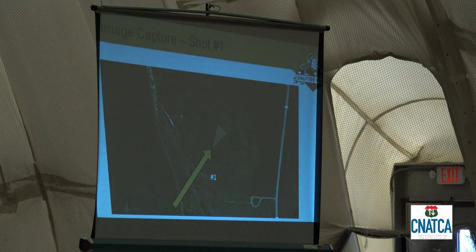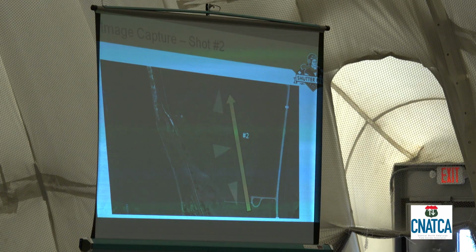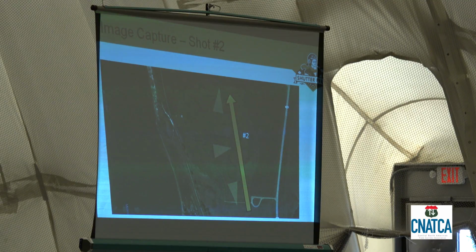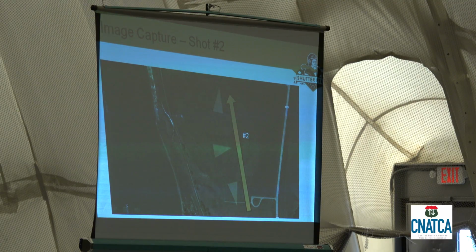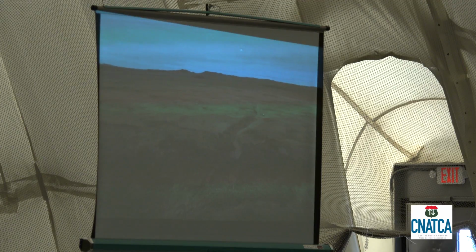That's an example. This is the case study here. This is, again, Double Ditch north of Bismarck. We were just going to do a straight flyover from the river. Then we were going to do a pass from south to north across the site. And then we were going to do a 360 loop. And here's an example of the actual footage.